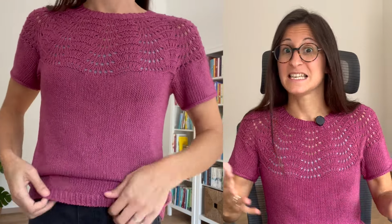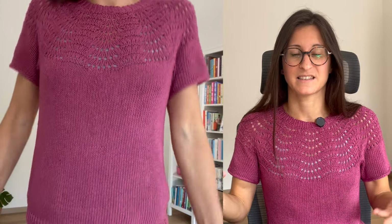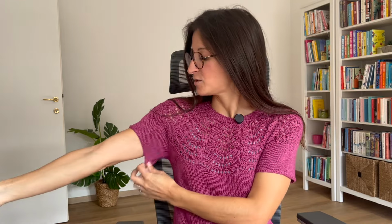But to be honest, with most top-down tees or sweaters, or I guess cardigans as well, you more often than not can just substitute whatever ribbing or edge you want. So I would encourage that. I think this works well. I think with plant-based fibers, twisted rib works very well for me. It looks very neat. Otherwise, I feel like 1x1 regular ribbing is a little bit sloppy with my tension when knitting. And I do like the I-cords at the sleeves.